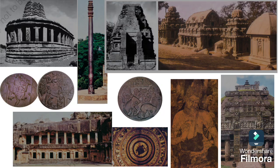This story is shown on a piece of sculpture found from a stupa at Bharhut in central India. Can you identify which parts of the story are shown in the sculpture? Why do you think these were chosen? A picture is shown on this page describing the story of the Monkey King.